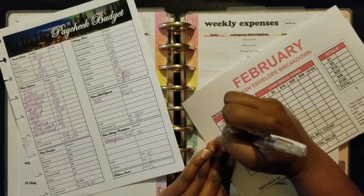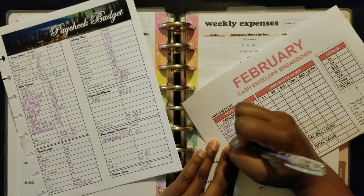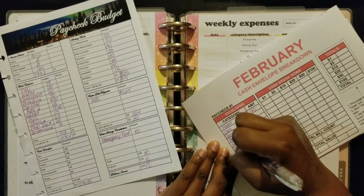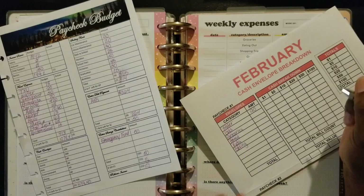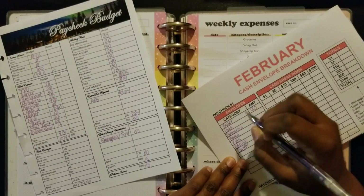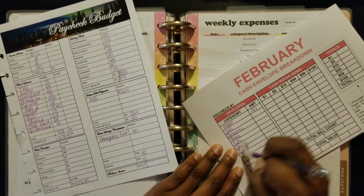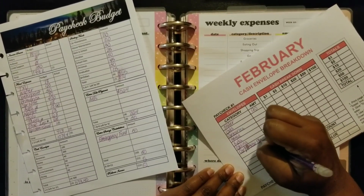Then they have gas, groceries, home, kids, giving. And then I also have my cash envelopes that I will be stuffing over here. So that's car maintenance. I'm gonna put these two together because I know I'm not gonna have enough space, and I know they're both even 20s. Oh, my erasable isn't working so well. So that's car and house maintenance.